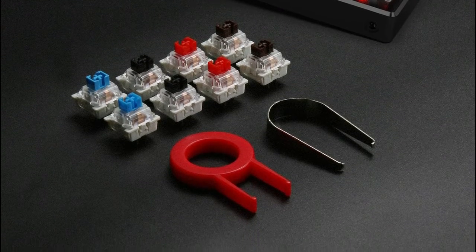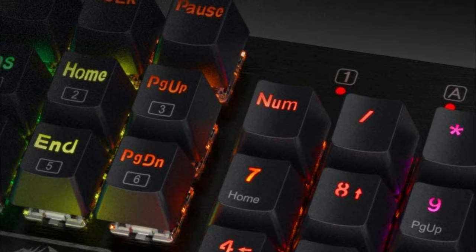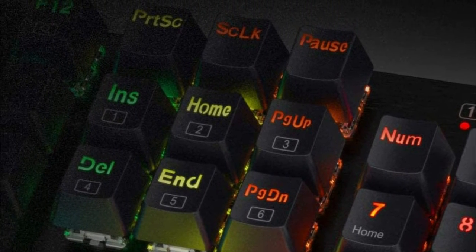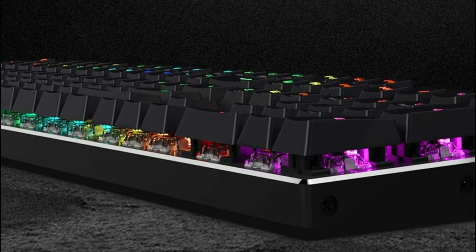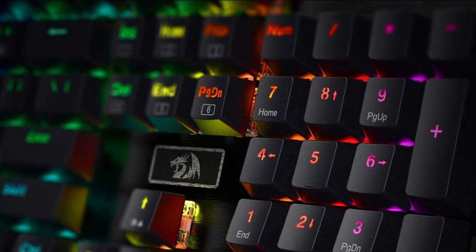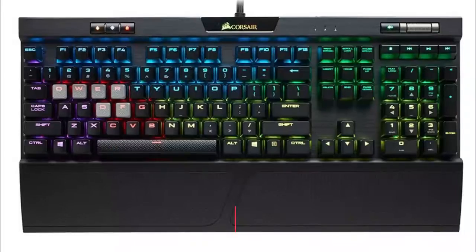The Redragon K556 features a custom-designed keycap that has been made shorter to reduce the time it takes for your actions to register. Includes a keycap puller for cleaning or other needs. RGB LED adjustable lighting with 6 themed backlights, 18 lighting modes. You can also adjust their brightness with FN plus, and besides, there is a 9-color single backlit mode for this keyboard.